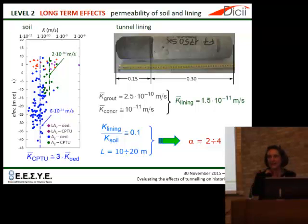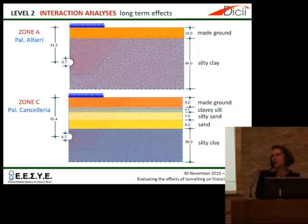So some preliminary studies were done to assess the importance of long-term effects. This was done in Zone A and Zone C, where you have a significant thickness of the silty clay. In this case, the buildings were simply represented by loaded areas, so they had no stiffness, they were just applying a load at the surface. And we simply modeled one tunnel. And the drainage conditions at the tunnel were changed. So in the short term, we had the full impermeable lining, and then in the long term, the lining was modeled as a permeable material, setting to zero the pore water pressures inside the tunnel and looking at the consolidation.